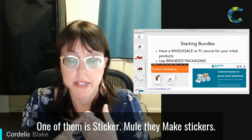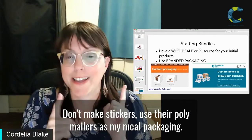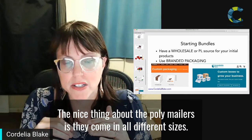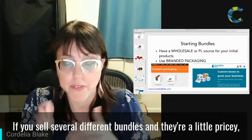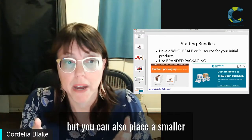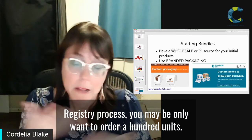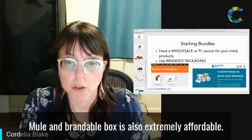One of them is Sticker Mule. They make stickers, but don't use stickers; use their poly mailers as bundle packaging. The nice thing about the poly mailers is they come in all different sizes. So you can get a bigger size and put different amounts of products inside of it if you sell several different bundles. They're a little pricey, but you can also place a smaller order. So let's say that you're just packaging to get yourself through the brand registry process. You maybe only want to order 100 units. You don't have to place a huge order with Sticker Mule.